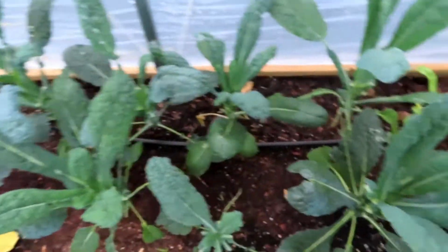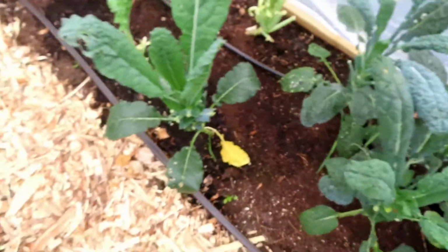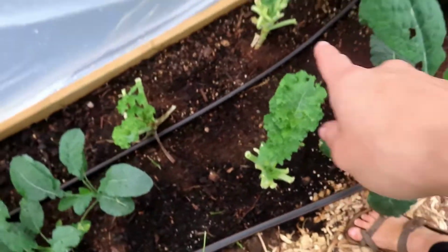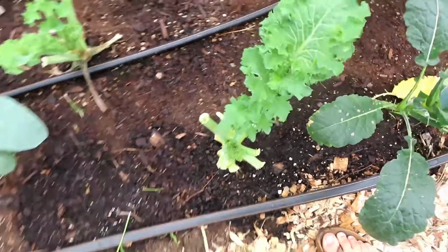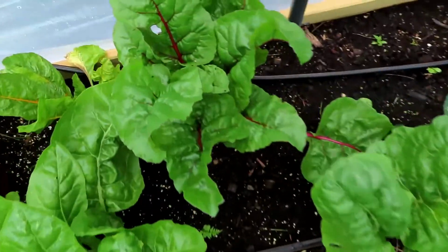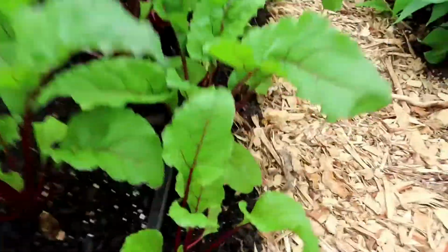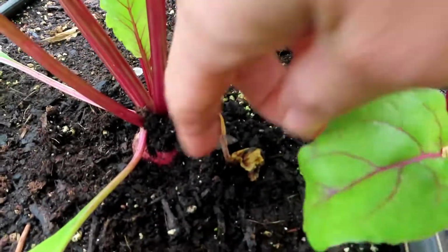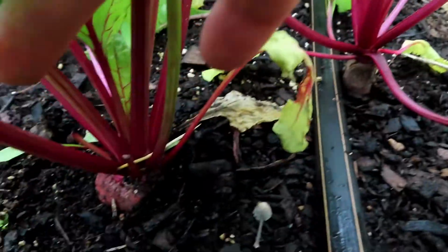I do have some more bug damage on my kale, so I did spray some more neem. I harvested this green curly kale for the market, so it's just starting to grow back. More kale. I gotta harvest some chard for the market as well. All of the beets are coming in really good. I'm so excited about this. Let's see if I can get you guys in here and see. Get some growing.